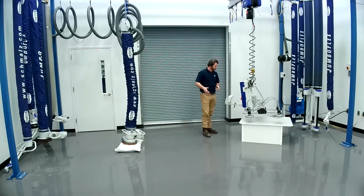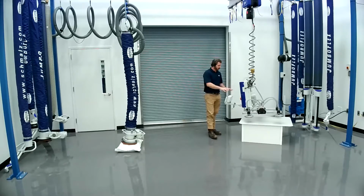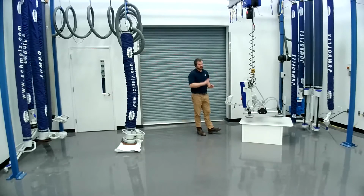As well, one of our newer products is our VacuuMaster Comfort 500, as we call it, which looks similar to this, but it's a lot bigger. It has a 500 kilogram capacity. It can tilt 90 and then rotate endlessly in the vertical plane.